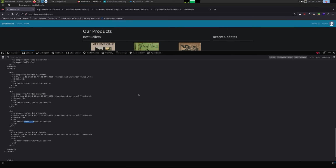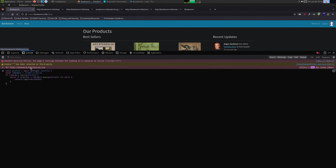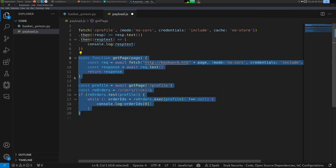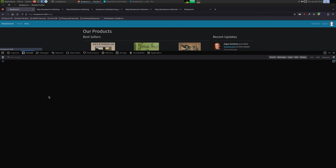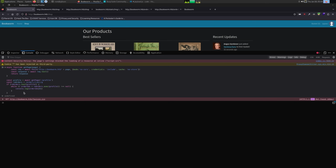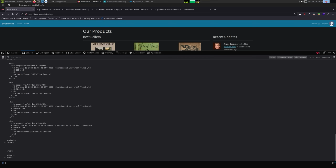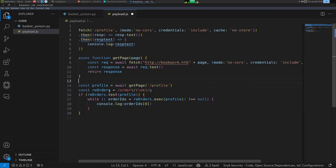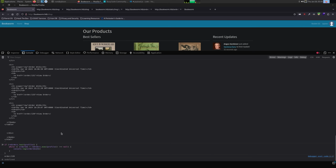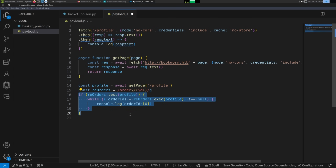So let's prove this real quick. Paste this. getPage is not defined because I did not copy everything. Paste this. It did not work. Let's see. What's profile? We have that. Okay. Paste this. Oh, we have order ID 139. Okay. So we have order ID 139.